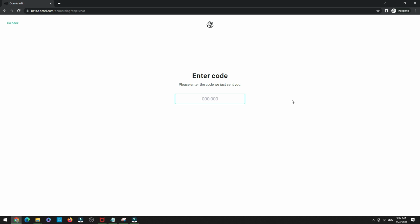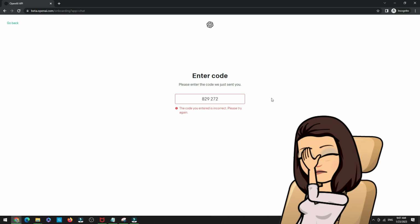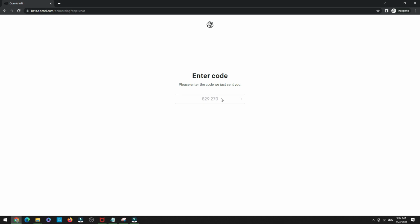Once you do that, it's going to send a code to your phone. And you're going to need to enter that code into the screen. Make sure you type the numbers correctly. If you're like me, you may be typing really fast and accidentally type the wrong number. That's not a big deal. Just go back and change it and it will let you through.